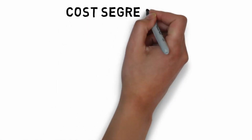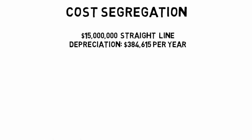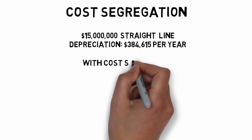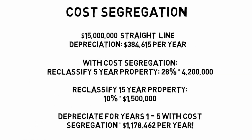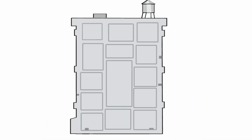With cost segregation, instead of a $15 million property having a tax write-off of only $384,000 per year, the tax write-off could be nearly $1.2 million per year. Think of an office building like a tall box that holds many individual blocks.